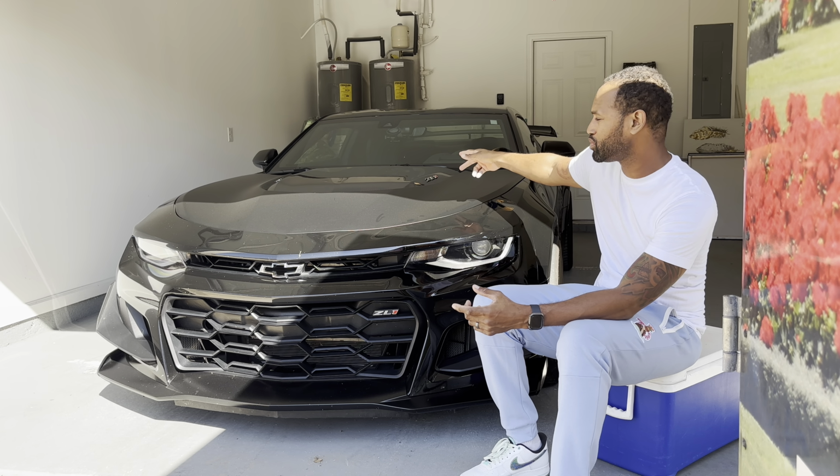So if y'all are in the market for getting these fast cars, you better be ready to spend some money, because it's not cheap to maintain these cars. Tires in itself is gonna cost you a bag. These tires are like $300-$400 a tire. One tire, $400, depending on what kind you get, right?